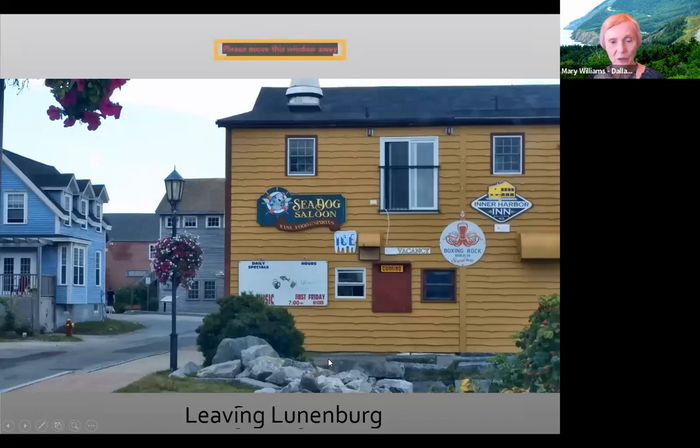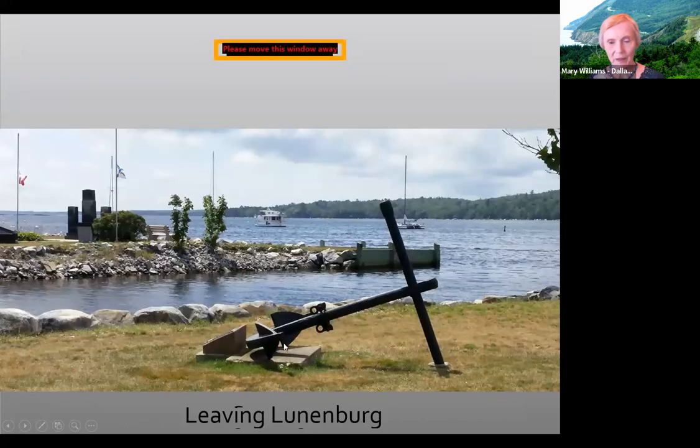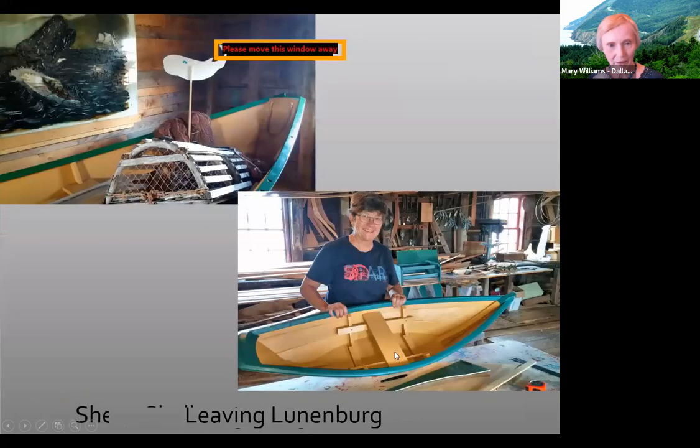And this is the place to go to see where boats are made, in this museum down here. The Dory. The Dory is the main fishing boat that these fishermen of Nova Scotia used. And they're still being constructed here. This lady made this just as a little model for her grandchildren. But this is kind of the shape they were. They're flat-bottom boats, so they're not going to tip.